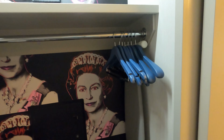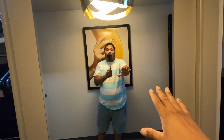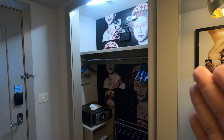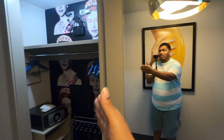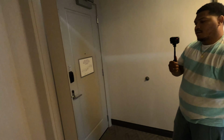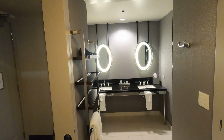Here's one of the cool things I like about this sliding door: when you close the door, it opens up the closet, but it also closes the door for the bathroom. So right now, the bathroom door is closed, but the closet is open. And then once I open this door, the closet will be closed, and the bathroom will be open again. So if I slide this door over like this, now the closet is closed and the bathroom is open.